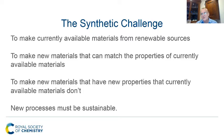And finally, of course, the interesting thing that will happen is, as we do all the research trying to make these materials, we will discover new materials that have new properties that we don't currently have available to us. They will turn out to be interesting and useful, and we will make use of those new materials. And of course, all of the processes to make these materials must be sustainable themselves.